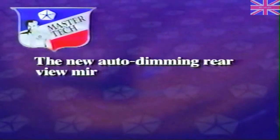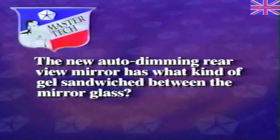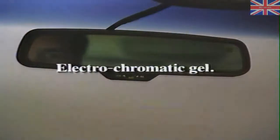The new auto-dimming rearview mirror has what kind of gel sandwiched between the mirror glass? The answer is electrochromatic gel. The gel lightens or darkens depending on the amount of current sent to it.